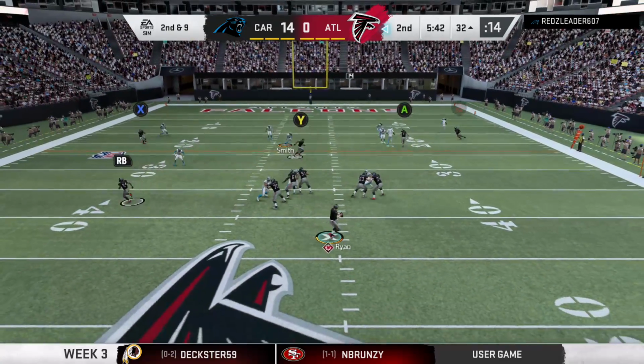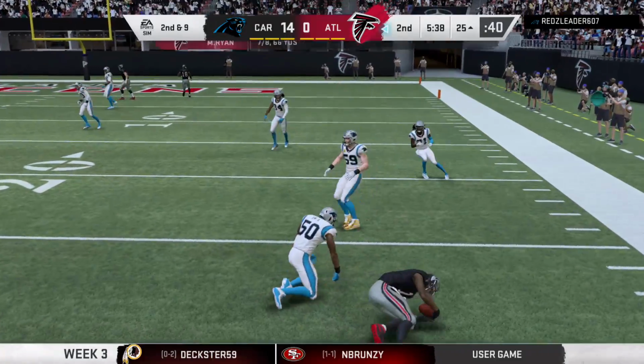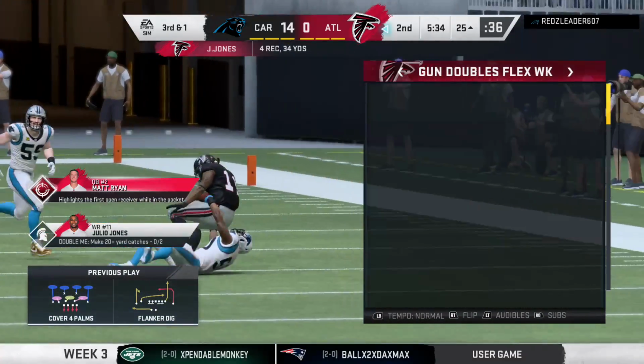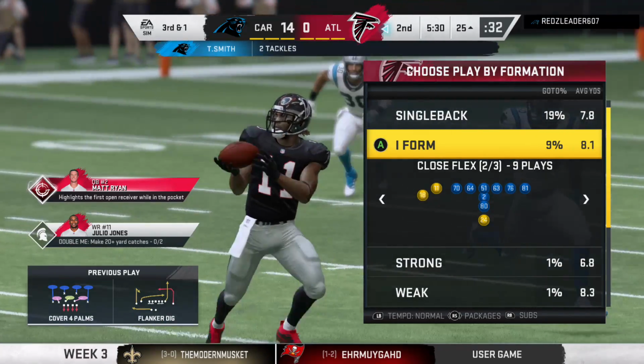On 2nd and 9, Ryan complete to Jones. The reception good for 7. It's 3rd down. Brandon, perfect defense in this situation would have meant that there was an incompletion. They would have picked it off. Okay, so they gave up the completion.